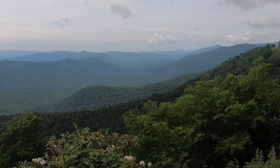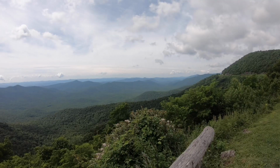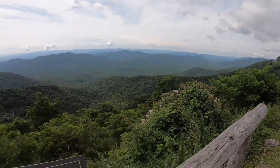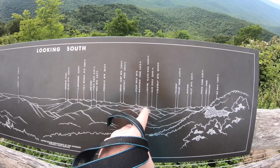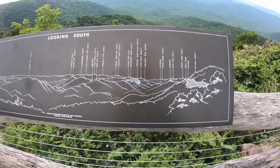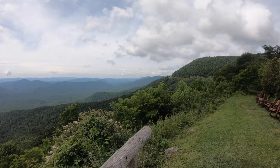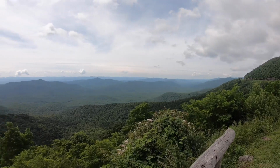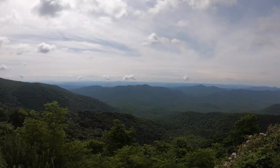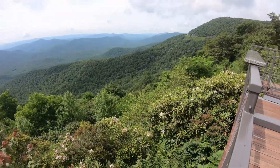So in the distance, I don't know if you can see it, but there's Looking Glass Rock, which is on here, right there. Pilot Mountain is to the right of that. I can't really make it out. Yeah, what a beautiful day. That's the parkway over there.